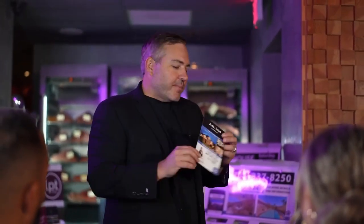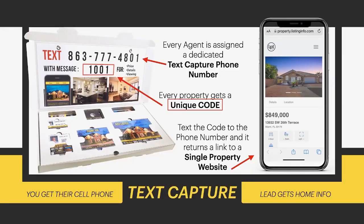And then finally, a small flyer made to be pinned up on a corkboard at a local coffee shop, maybe left on the coffee table at a local doctor's office. Be creative and think about how you can get this property out in as many places as possible by utilizing this system. And then, of course, last but not least, the sign writer.